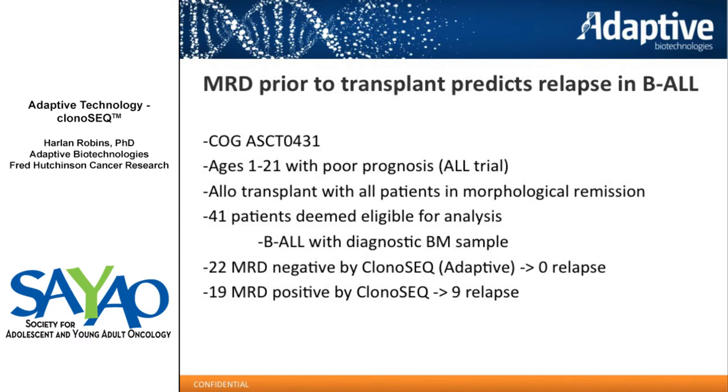So we had 41 patients that met the criteria for analysis. I should say that Adaptive was blinded to this analysis. This was done by the COG statistician. And we found 22 MRD negative cases and 19 MRD positive cases. And for ClonoSEQ, from Adaptive, none of the 22 patients that were negative relapsed, and 9 of the 19 who were positive relapsed. So obviously that's exciting, but as we were saying, the burden isn't against nothing, the burden's against flow. There is a standard out there, so we have to compare to that.